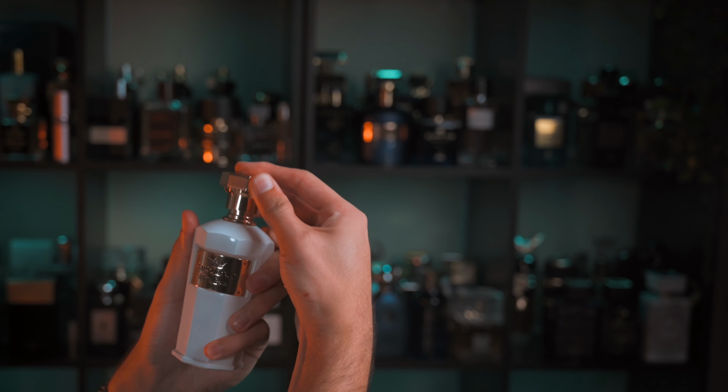It was that nice musky oceanic air with that nice kind of creamy driftwood, and you also have some spice and almost a musky oud in there.